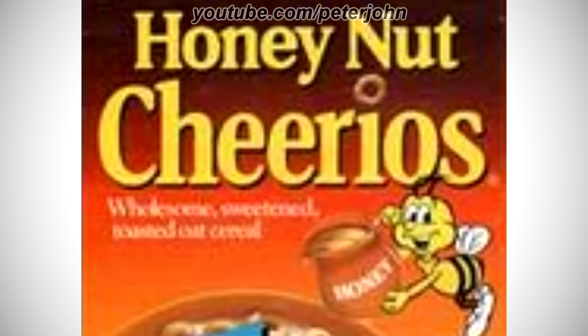1979 to 1991, there is a dark red and orange gradient background, and on it there are the words Honey Nut and Cheerios in yellow text on a black outline, and under them there are some words in white text, and on the right of them there is a bee holding a honey bucket. Here is a commercial.